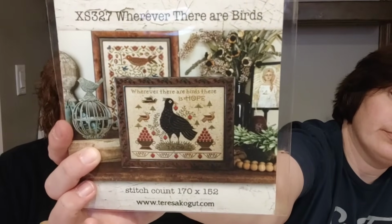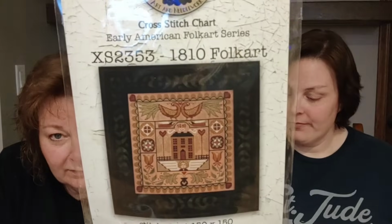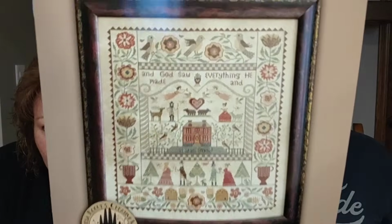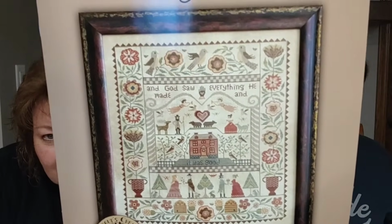Another black crow. Is that a clo? It is a clo. 1810 folk art. It's just a bird. A clean heart. And God Saw. There's a lot going on in this pattern. That is neat. And that's a little book. It's a book.